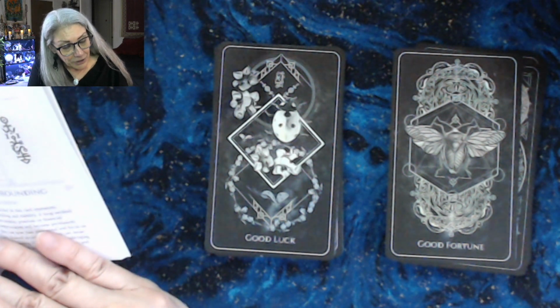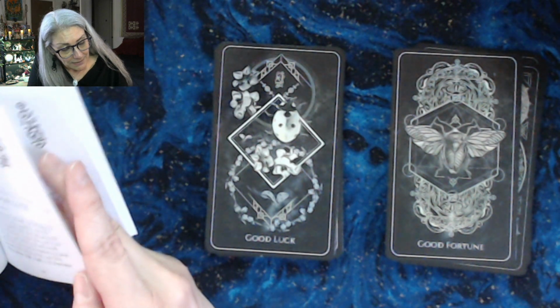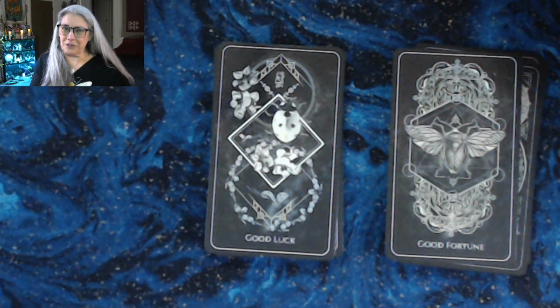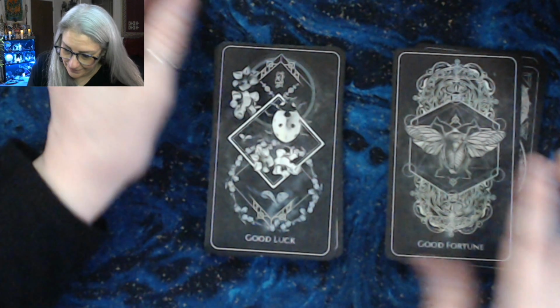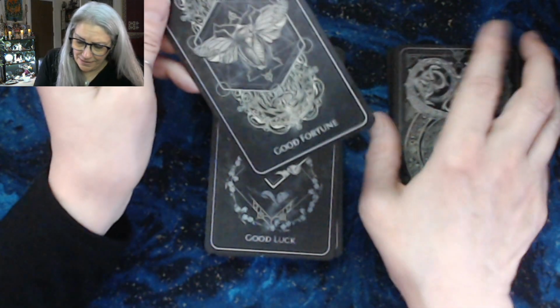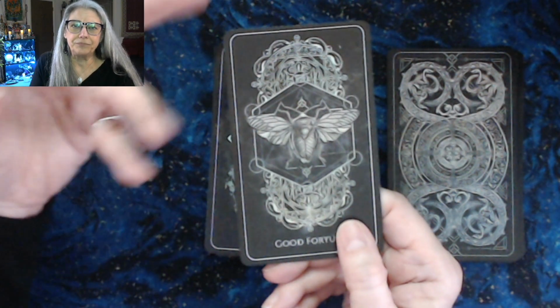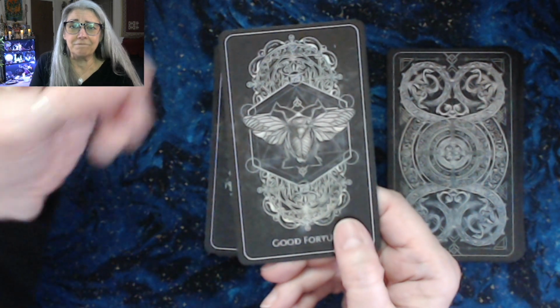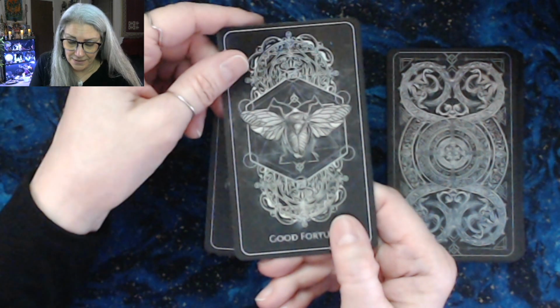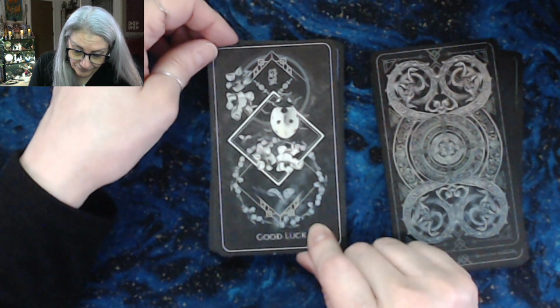I am very curious as to why they are both here. I don't understand that. We could look at fortune as just sort of the way the tides are going, and luck maybe as a more short-lasting, one-off kind of thing. I don't know. But I want to know.